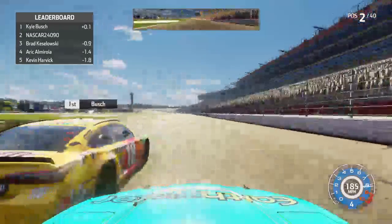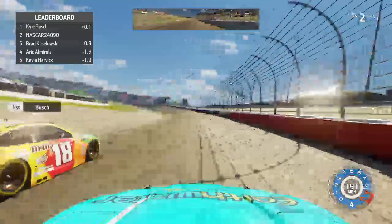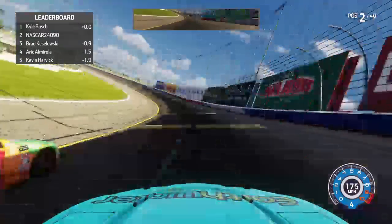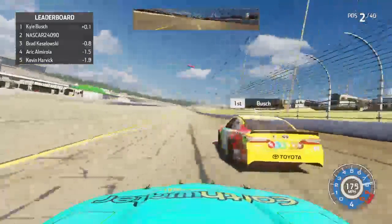8 laps to go. A little bit of contact on the straightaway. Telling him that I am here and I'm ready to pass you. Gonna send it here. I can see his front bumper, which I'm gonna get a massive run off the corner, which is gonna give me a chance in the next turn.